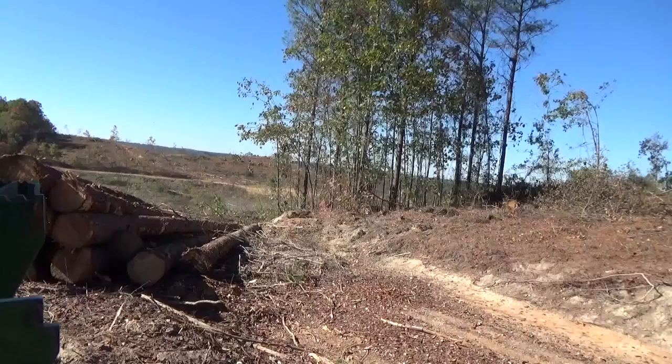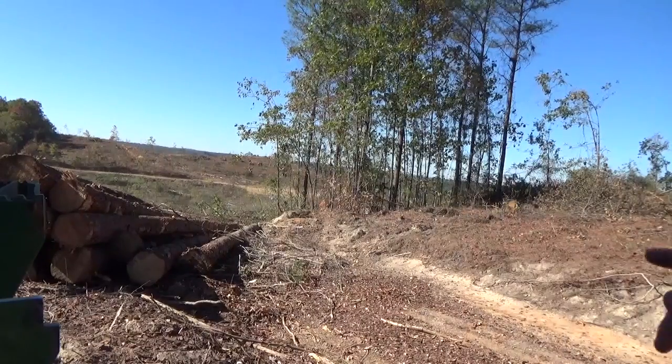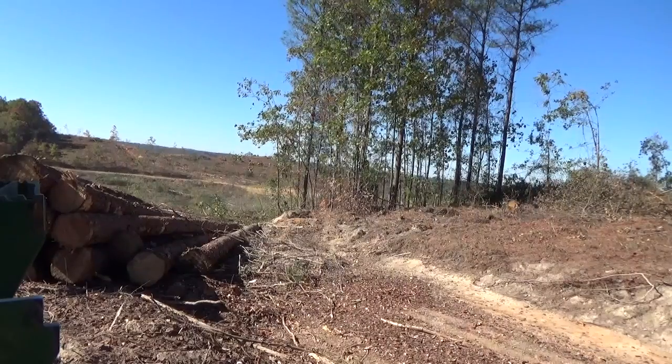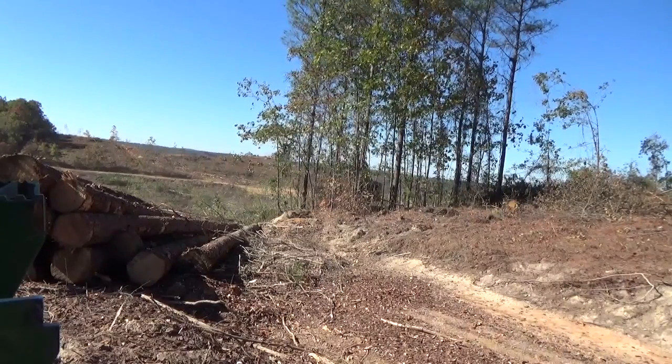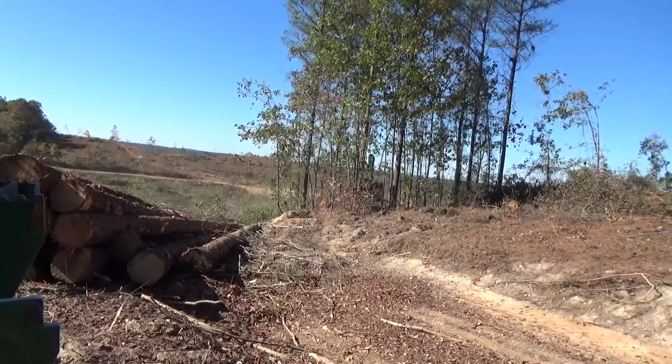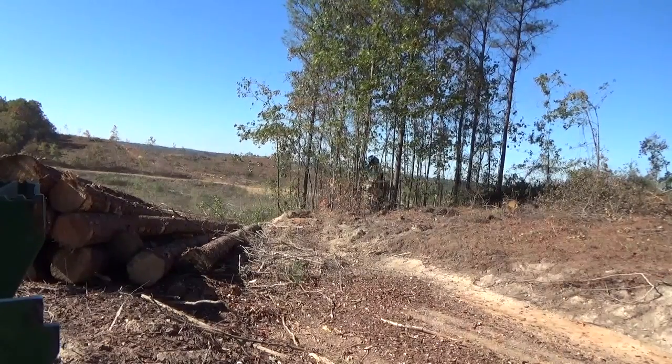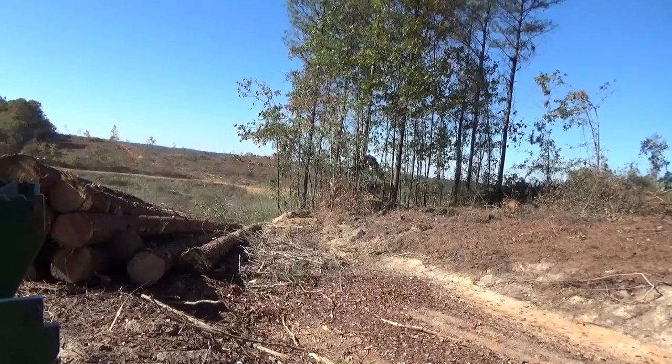The whole thing. Derrick's gonna like, 1, 2, 3, 4, 5, 6, 7 more pine trees out there. Get them little hardwoods there too. Let's see. Somebody's texting me.